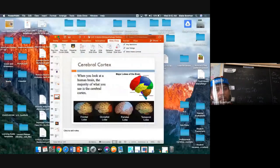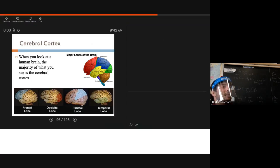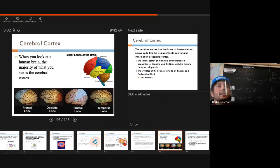Last thing I want to talk about, well, no, tomorrow I want to talk about the temporal lobe a little bit more and split brain procedure. Oh, stop epilepsy. Just cut the brain in half. Good idea, right? Maybe. I don't know.